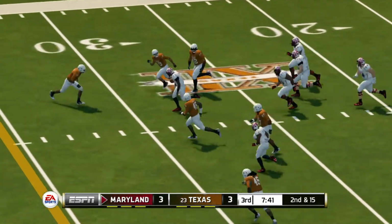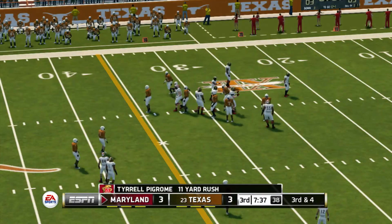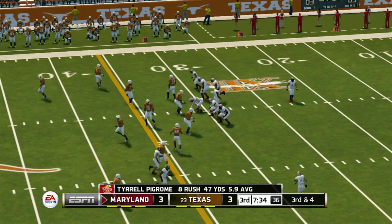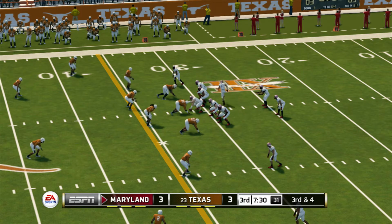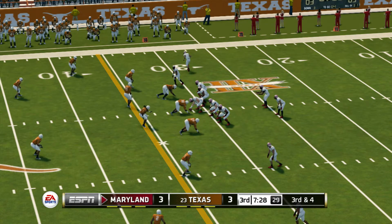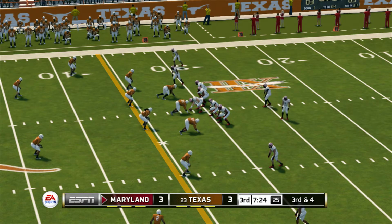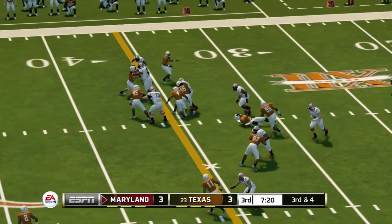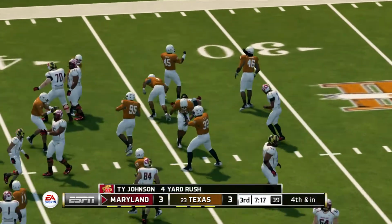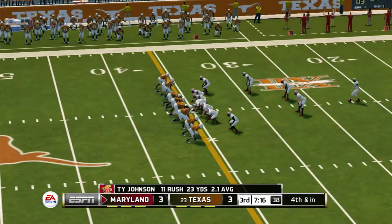Now he tries to buy some time. He's taken down around the 31-yard line. Gain of 11 on the play. Down. Get nice yardage on that run. That's good for a gain of 3 yards. That makes it fourth and inches.